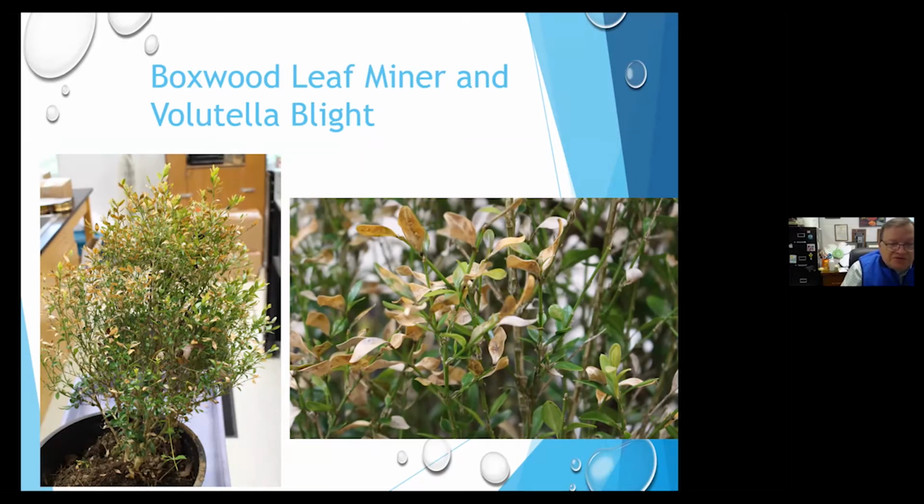If you see new growth on boxwood in the spring and you look closely, you might see these little gnat-like flies flying around. Those are the adult boxwood leaf miner. So it really is a good idea, if the planting has a history of leaf miner, to protect it with a fungicide, and Dr. Hale will probably talk more about that later this morning.